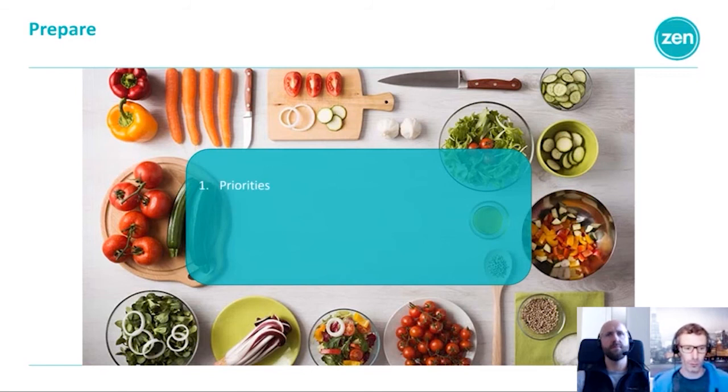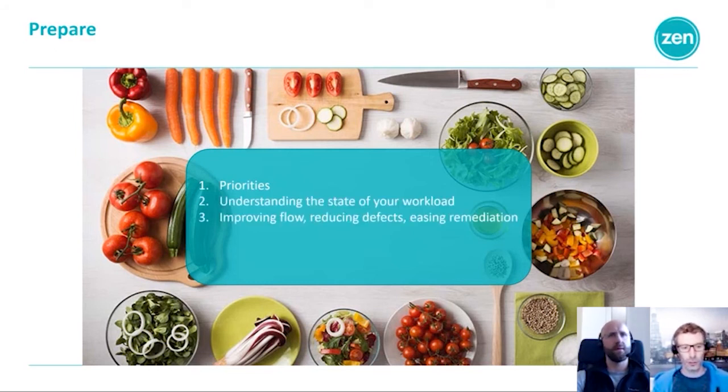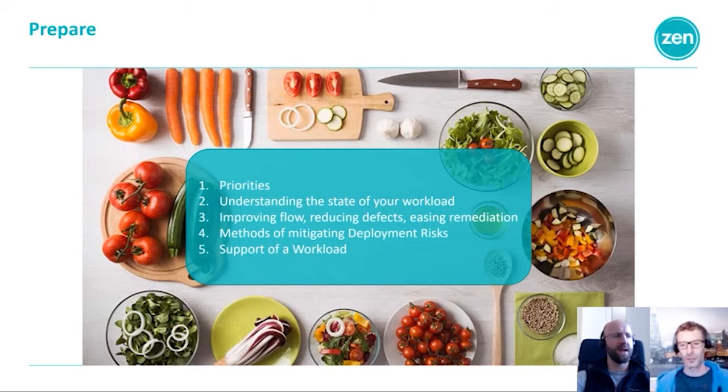So I'm going to quickly run through the areas of best practice when it comes to prepare. That is understanding your priorities, understanding the state of your workload, improving flow, reducing defects, easing remediation, methods of mitigating deployment risks, and think about how you support a workload. And so what are the key activities around this preparation area? Are we talking about living documentation and run books and playbooks and things like that, or are there other key activities that need to be done?